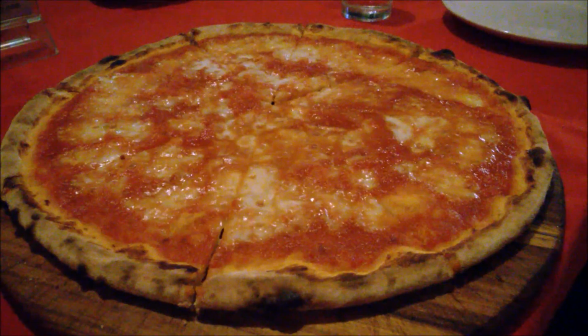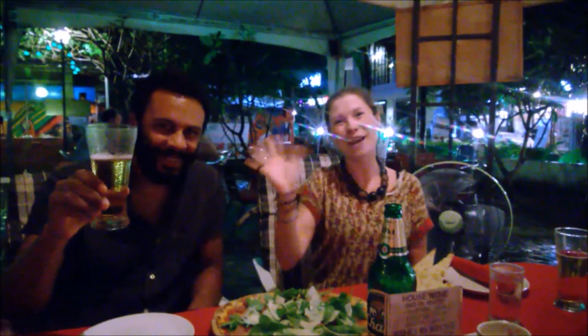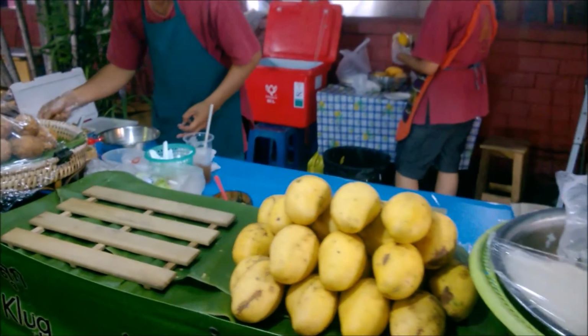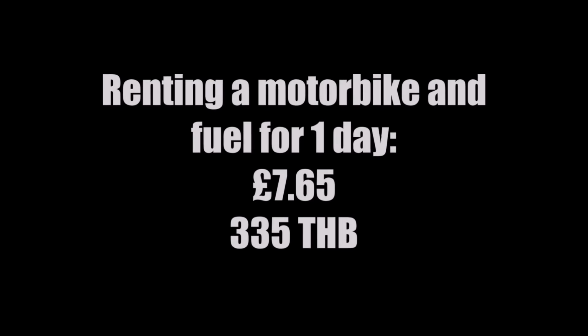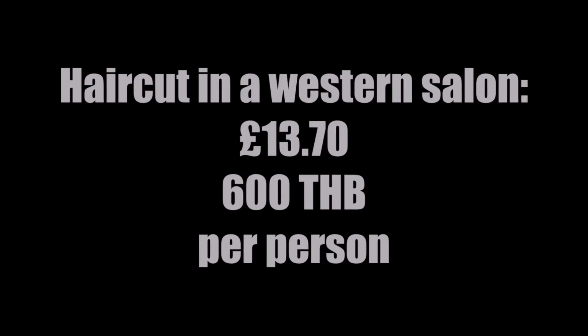So to give you a better idea of what it costs to live in Chiang Mai, here are a few examples of prices. Yep, a delicious pizza meal for 2 with drinks at Why Not Restaurant costs us 325 Thai baht or £7.40. You can find street food in Chiang Mai for 50 baht, which is about £1.15. Renting a motorbike and the fuel cost for 1 day cost 335 Thai baht or £7.65. So an expensive haircut in a Western salon cost us 600 Thai baht or £13.70 per person.